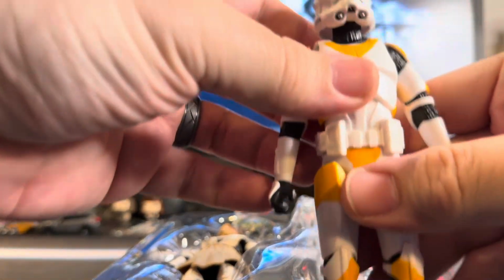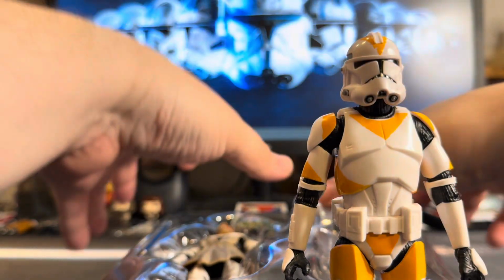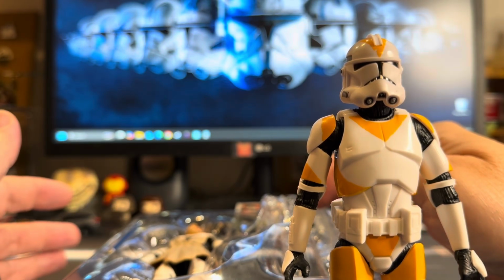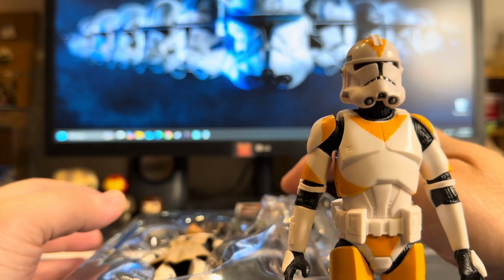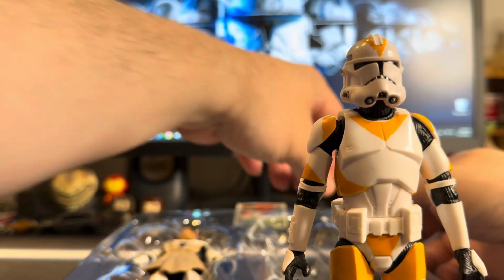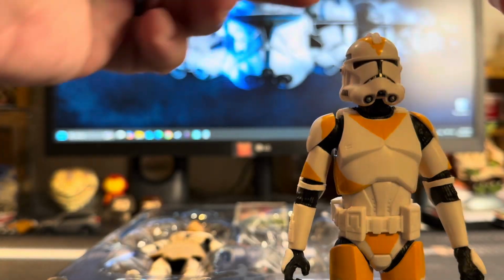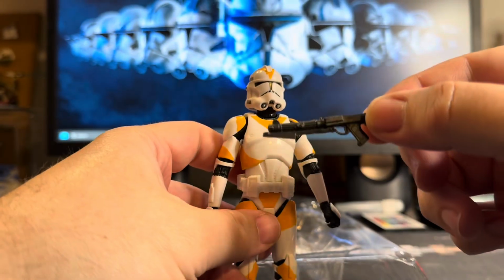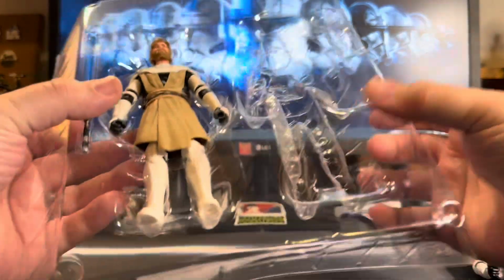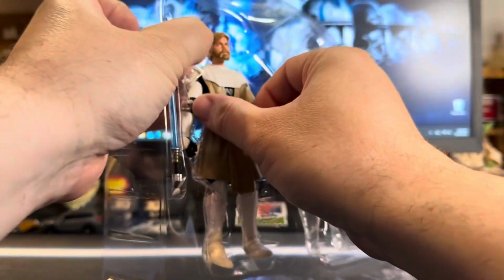Standard new body clone. It is a glued on helmet on this figure here. So if you wanted to do any type of swapping or display him without his helmet on, you're going to have to do some modifications. Obviously, the technique is to boil that head in some boiling hot water to get the helmet off of there. And the glue that they use is very strong, so it'd be quite the feat to get that off of there. But if that's what you want to do, that's what you want to do. But keep in mind that helmet is non-removable as it is out of the packaging.